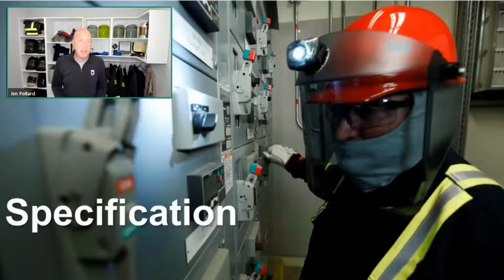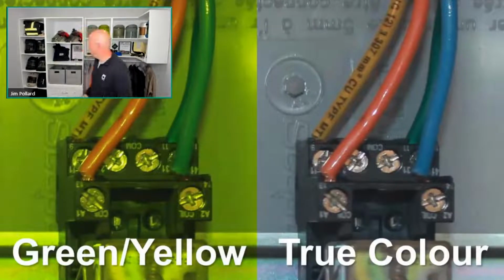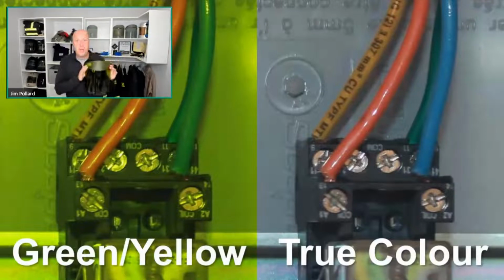So getting into the specification end of what I define as those three different sections. So we have the selection and specification. When you're defining your PPE, it's important to be really clear. Arc Flash face shields, as an example, they come in different colors even. Behind me here, when I first started selling Arc Flash PPE 20 years ago, this is all we had. This is a green face shield. In fact, it was much darker than this face shield when I first started selling PPE back around, was it the year 2000? Seems like it was forever ago.